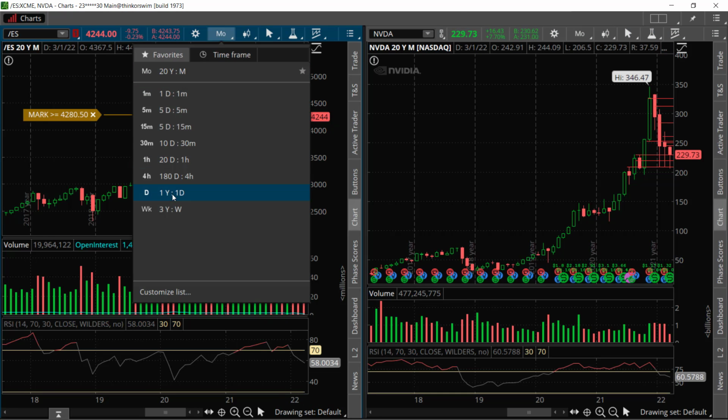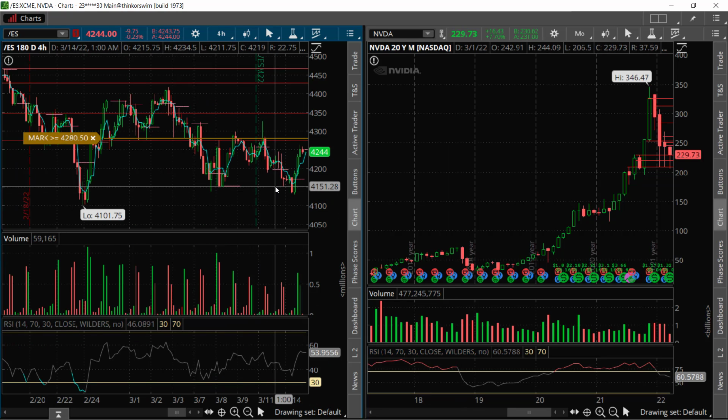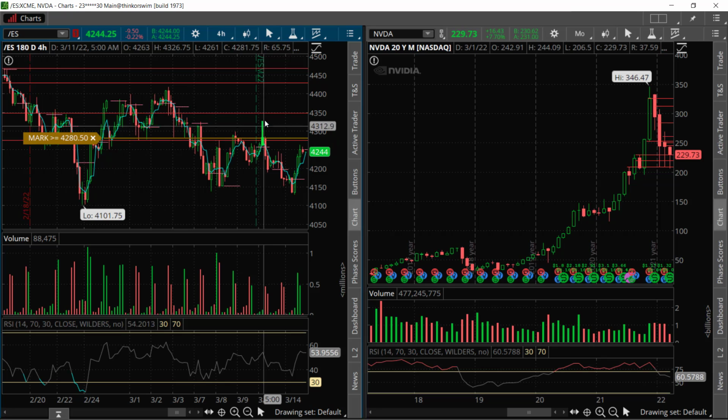In short-term ranges, guys, on the ES, we've just been in this wedge. You've got 4150-ish, 4100 macro demand, and let's just say 4275 supply. A break over 4275, we're likely heading to 4400. A break below 4150, we're going to 4100. And below 4100, we're going to 4000.